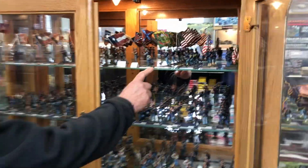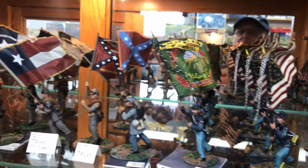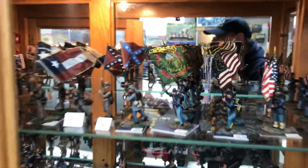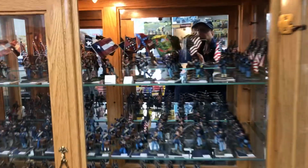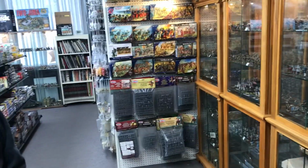This is another brand new flag from Britain's, the Irish flag bearer, 69th New York. Now, could someone actually order this on the internet and you can ship it to them? Yes. All our shipping currently is free freight. All right. So that would be basically $70 plus tax, and throw it in a box and it gets mailed off. Wow.